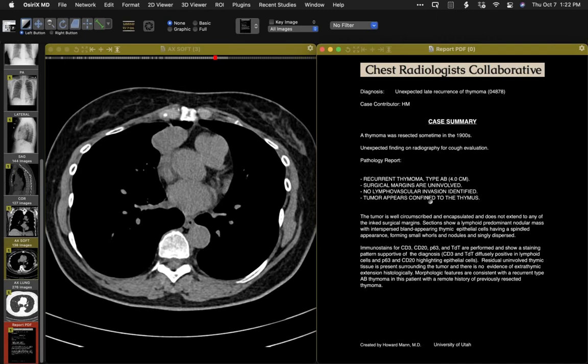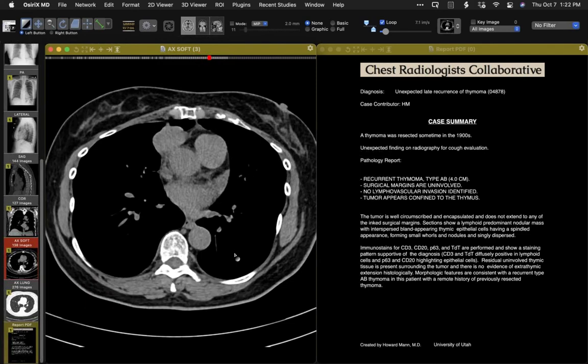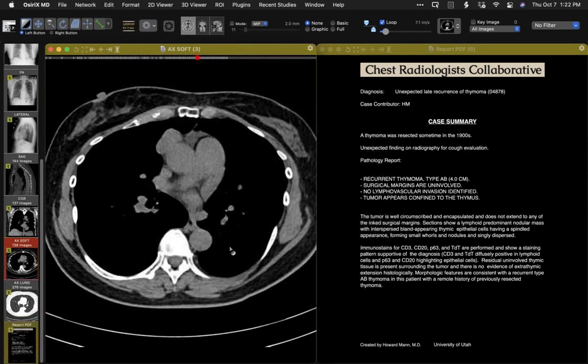Thanks, Howard. Yeah, that's been my experience with the thymoma recurrences. They're often very subtle, and more likely I've seen them in the pleural space, and sometimes you can go back in retrospect and see them sort of slowly brewing down in a recess somewhere.